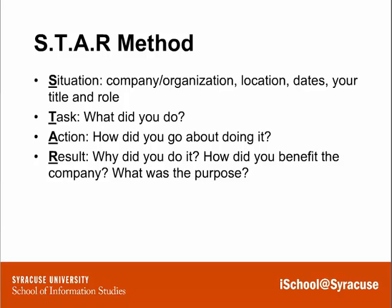The result is the outcome. Why did you do it? How did you benefit the company? What was the purpose? Here you may want to provide a measurement or metric to demonstrate that success.